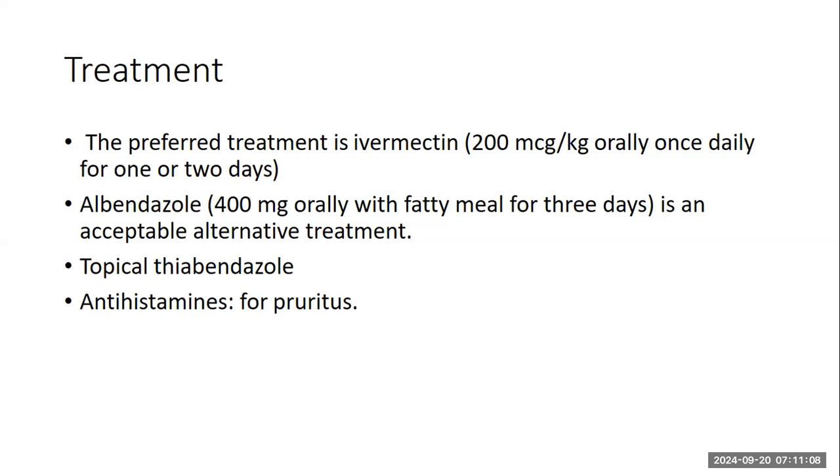Okay, so thank you for the presentation. Can ivermectin be used as part of the treatment? Okay, I think she mentioned that: ivermectin and then albendazole and antihistamines. Okay, thank you.